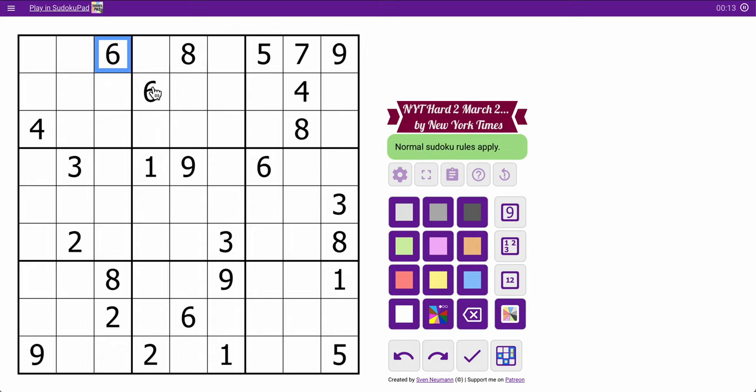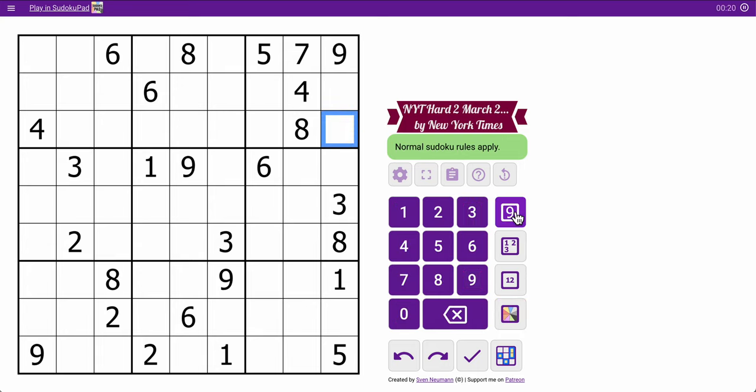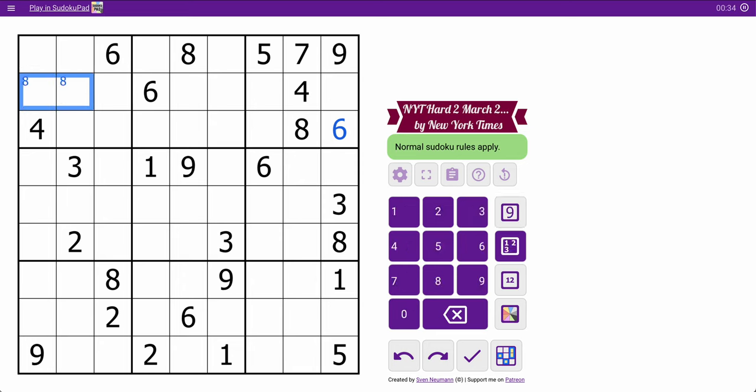In the first three rows, I can repeat a 6, so I actually can place a 6 in box 3. This one and this one force it in one of these two, but this is ruled out. 8 looks like it works the same way. It does. 8 is in one of those two, which means it'll be in one of these three, but not here. So 8 is useful. And I think that's all I get for now.